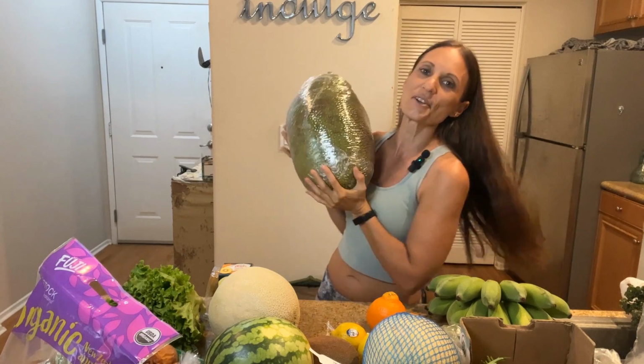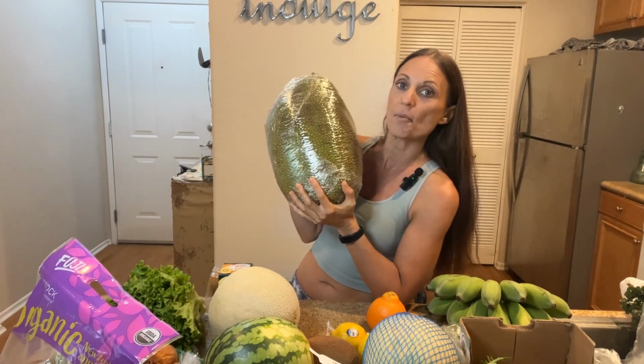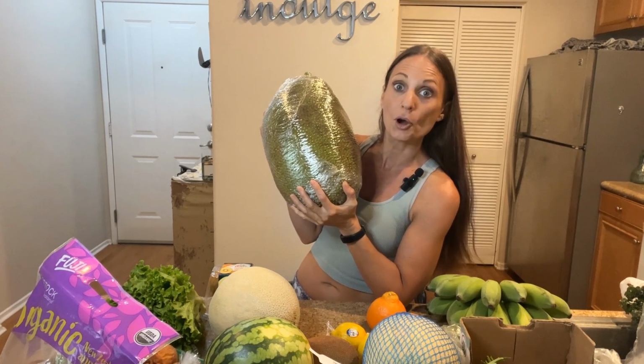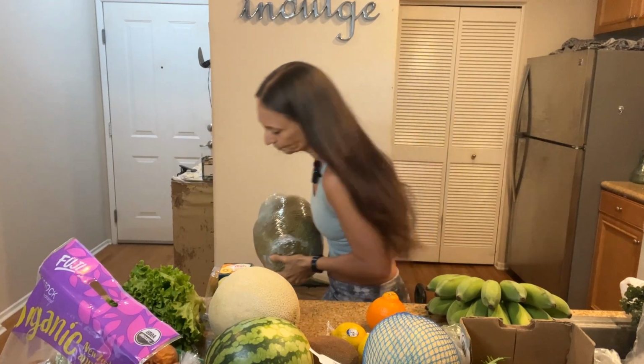I'll probably do a video on how to open this. I feel like I'm not a pro on opening jackfruit, but I can do it really quickly, and I have a method to my madness. So maybe I share that, and maybe it helps other people because I've been told I can do them at pro levels of opening them. This will probably take me maybe 45 minutes to open this one.